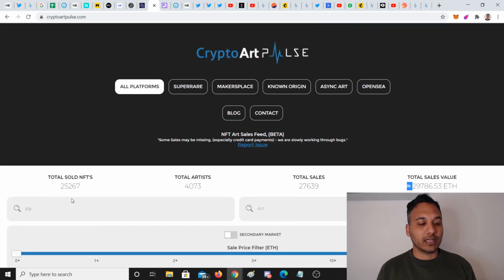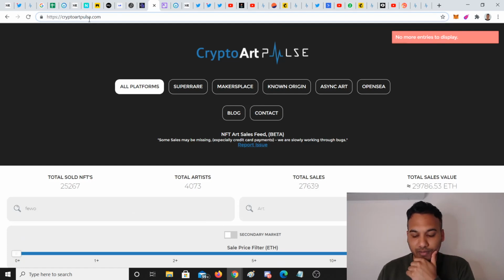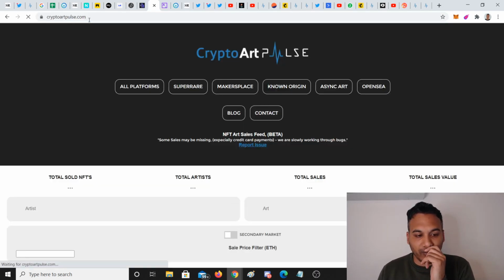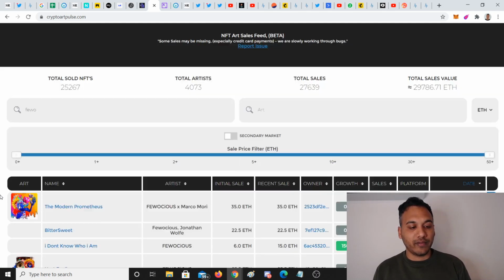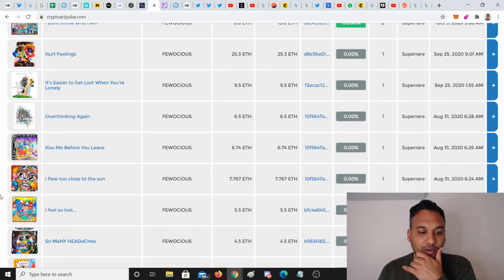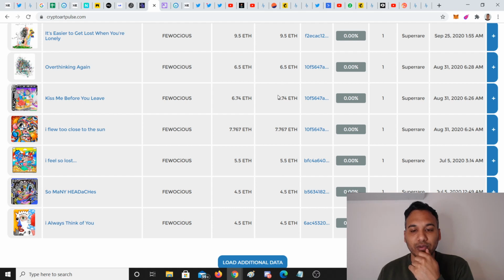And another really good example is Ferocious. So Ferocious is an artist that I picked up art from. Sometimes this doesn't work, so give it a refresh. Yeah, Ferocious is an artist that I picked up from very, very early, one of the first artists that I bought from, and I bought this piece, and this piece. So Overthinking again to I Flew Too Close to the Sun. So you can see I bought it for 6.5, 7.7 Ethereum.